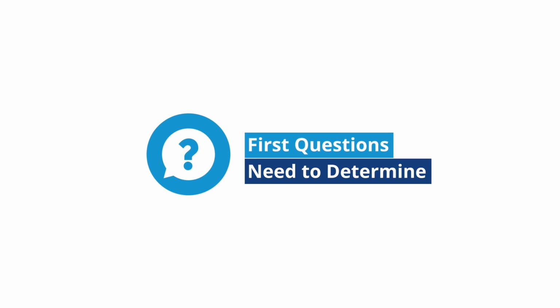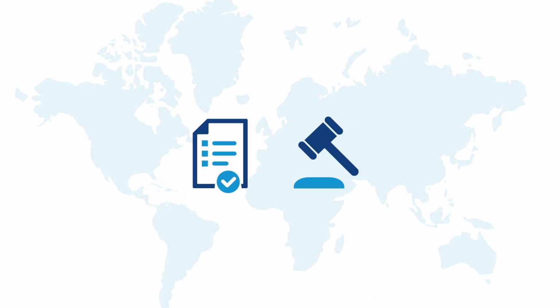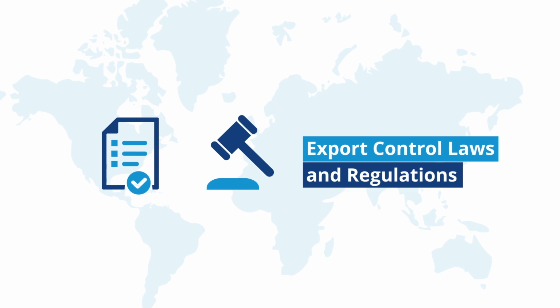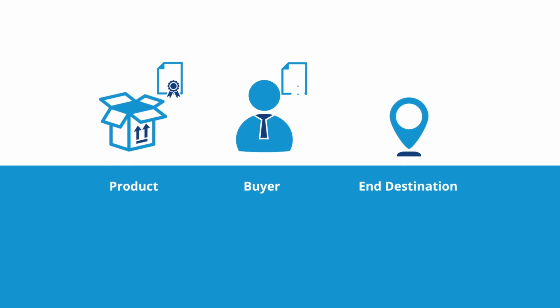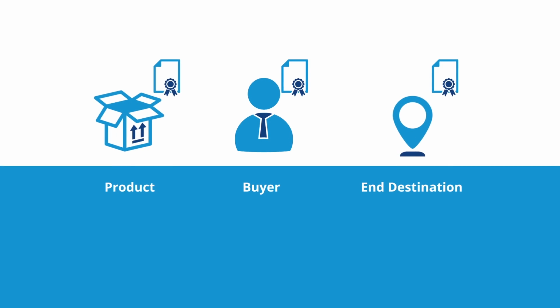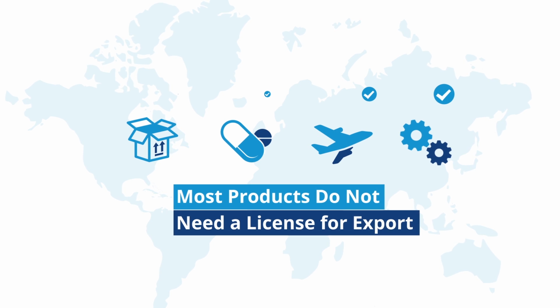One of the first questions all exporters need to determine the answer to is, can I export my products? To answer this, you need to become familiar with export control laws and regulations and determine if your product, buyer, or end destination requires a U.S. export license. The good news is, most products do not need a license for export.